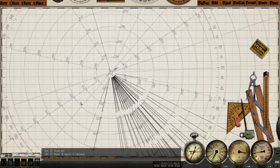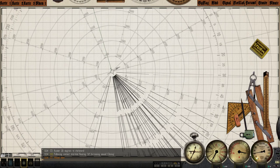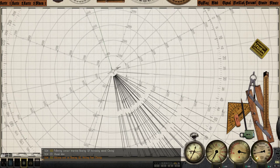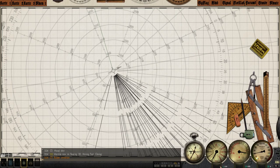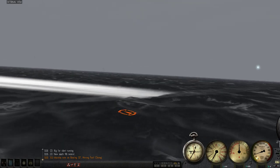Kriegsschiff kommt näher auf 1,37. Kleine Fahrt voraus. Kriegsschiff auf 1,32 kommt näher. Ruder 0 Grad. Kriegsschiff auf 1,27 kommt näher. Kriegsschiff auf 1,2. Let's hope I can keep the water out of the boat. I have no clue what my hull damage is, so yeah. Let's try again. Neue Tiefe 9,8 Meter. Kriegsschiff auf 1,2. Kommt näher.